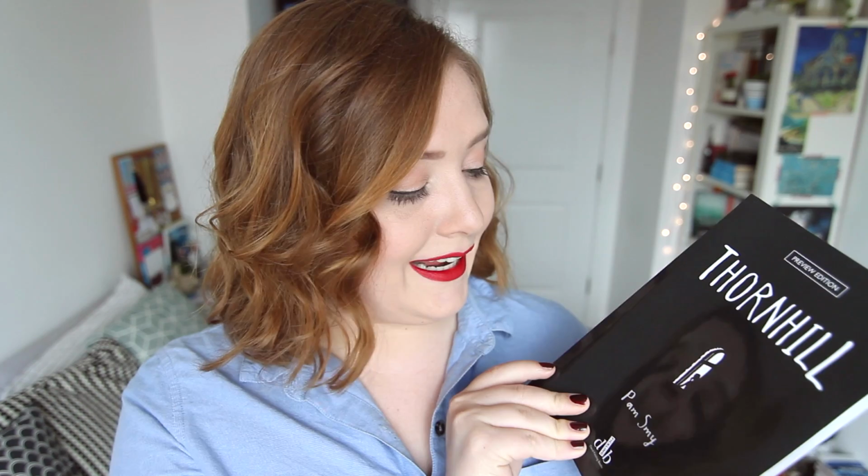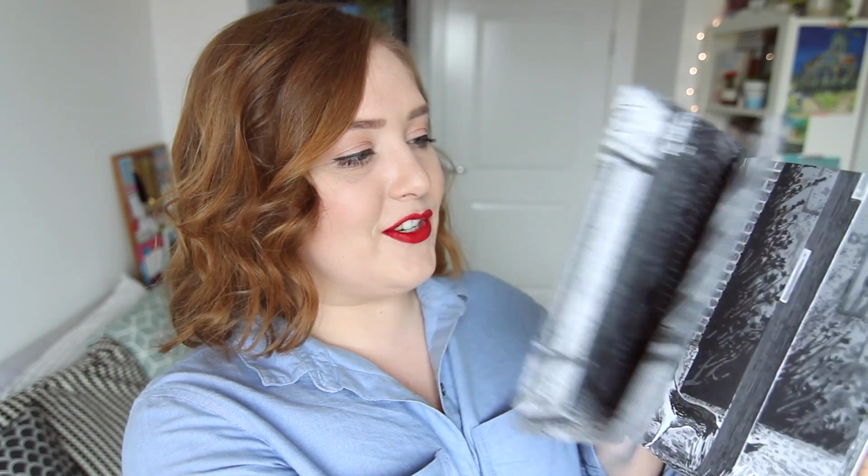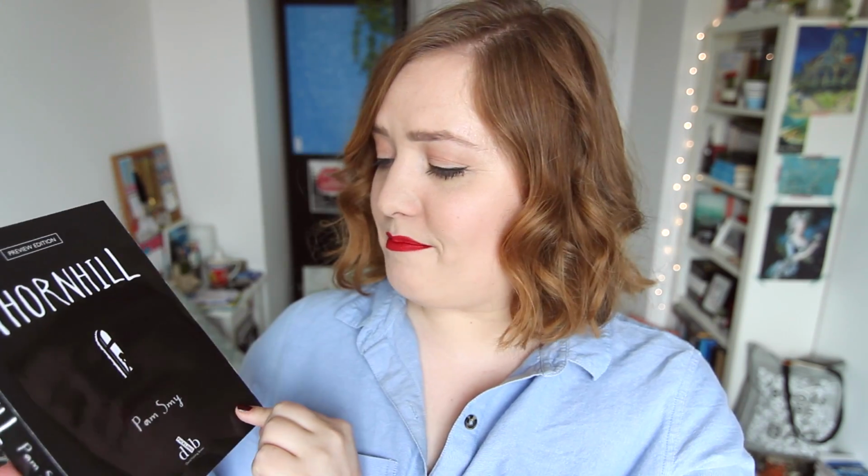The next one I have is a preview edition, or a proof, and it is Thornhill by Pam Smy. It's very shiny. What it says on the back is, listen, take a breath, open up this curious black book and allow yourself to be absorbed in it. So it has all these illustrations, lots of black pages, and then lots of full pages of text as well. It's either middle grade or YA, but yeah, that's that one.